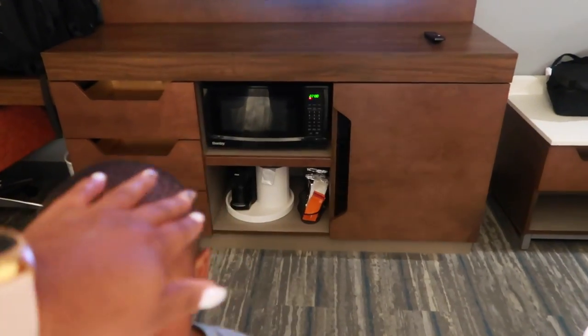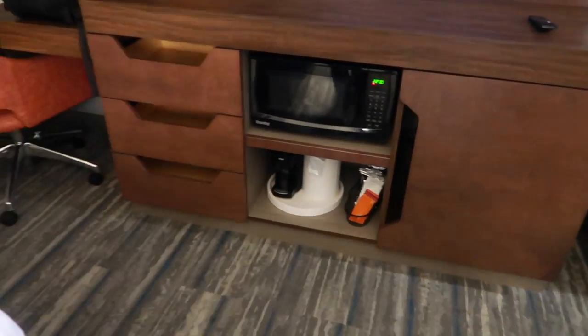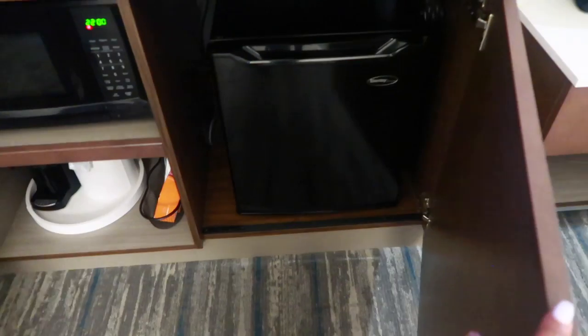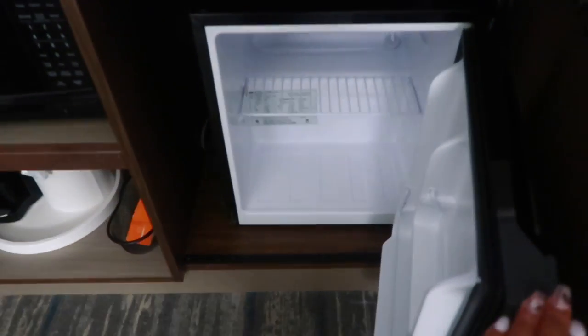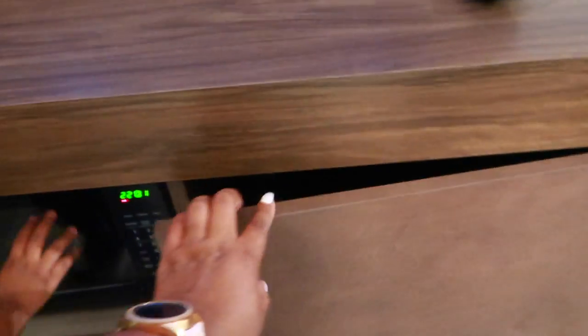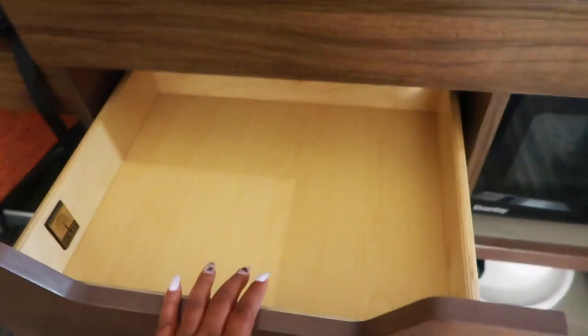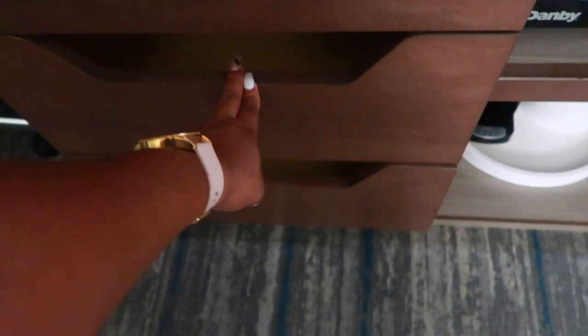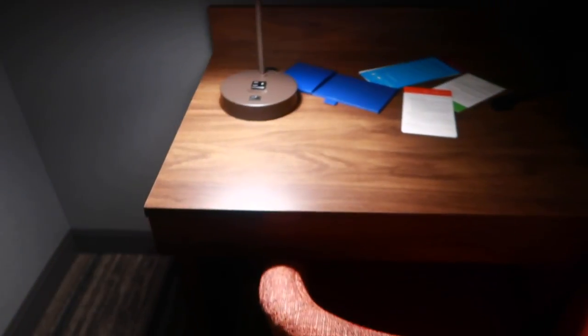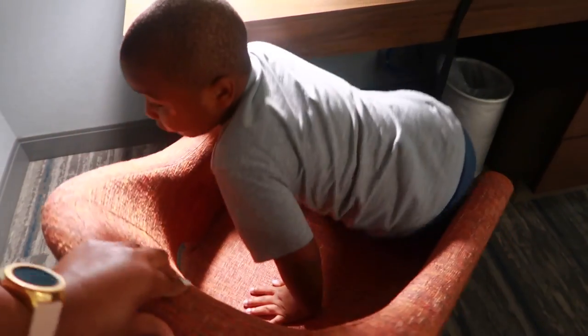They also gave us a coffee station. Okay, hold on, honey. A coffee station and a mini fridge. So, that's nice. You know, not too big, but just perfect. We're only staying here for 2 days, and the drawers are not as deep, but if you need to stow away anything, you can place them there. And then your computer workstation, a desk lamp, it has an outlet, and a nice little 70s style chair. I'm not mad at it.